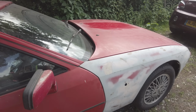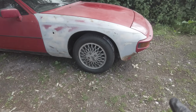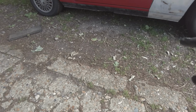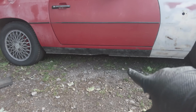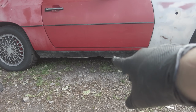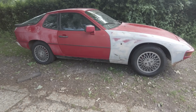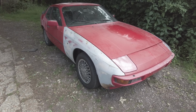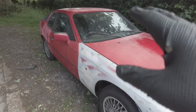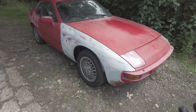Rust-wise, there is virtually no rust on this car, apart from this bit of surface rust on this wing, and a little bit where someone has jacked it up in the wrong place, and that has caused a tiny bit of rust there. Apart from that, it's completely solid underneath. There's no rust holes at all. The paintwork is extremely sun damaged, and so is the interior. This car's obviously been sitting outside in the baking hot sun for a long time, unfortunately, and not in a garage.